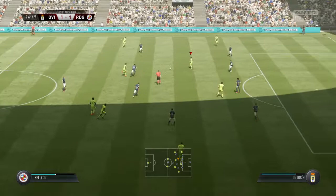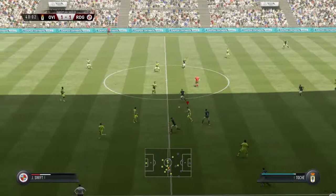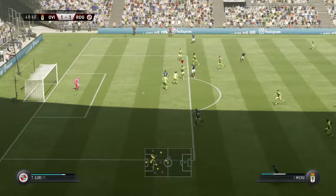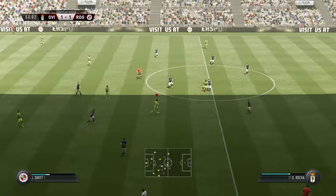Williams. Michu. Well, they're in a good position here. And here's the shot. Oh, great work by the keeper. Swift. Good, strong tackle.